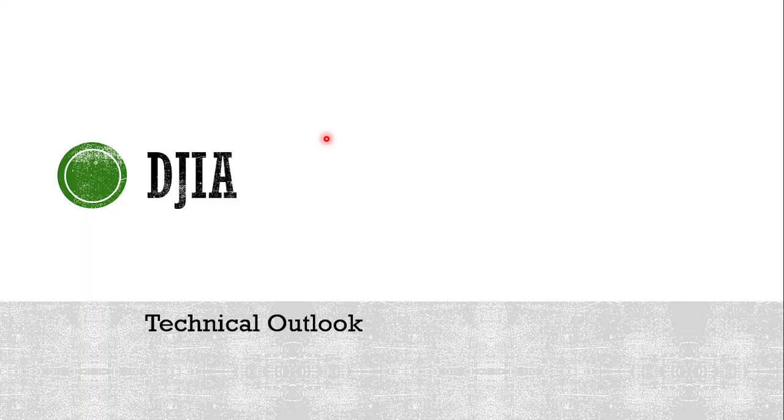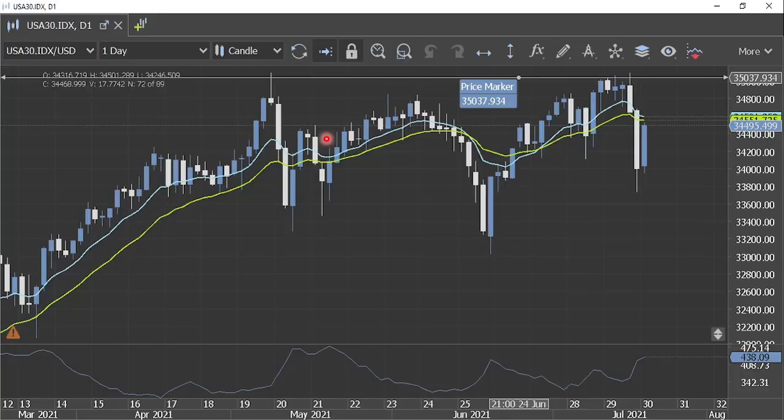Now let's consider what's happening in the equity space, where the instrument of choice is Dow Jones Industrial Average. This is the daily time frame chart. In yesterday's session, I had talked about this sharp decline, and also advised to not go for a long trade in yesterday's session. But after stabilizing close to 34,000 in today's session, it has seen substantial buying momentum, and it has reversed most of its losses.